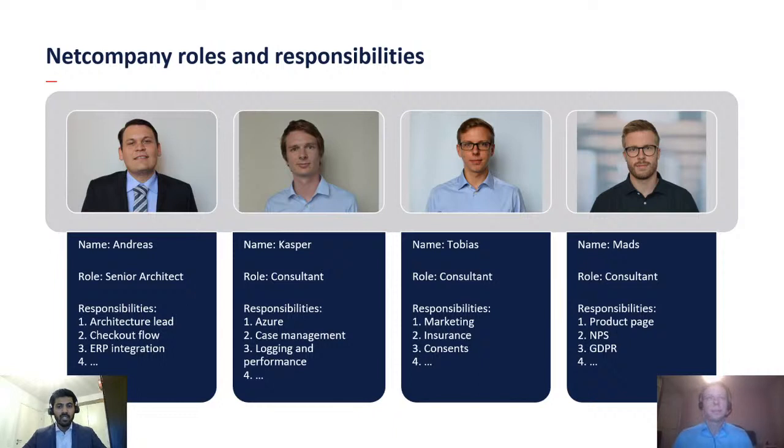And then we have these four people also in the team. So we have Andreas, who is a senior architect in the team. So he is the primary lead on the architecture and making sure that the different components, the different solutions, they talk together as they should, and also make sure that we use the correct technologies, platforms, and so on, and takes the lead on that.